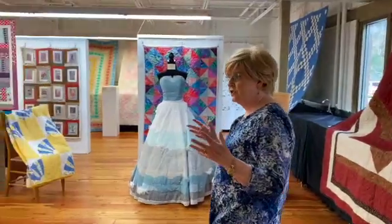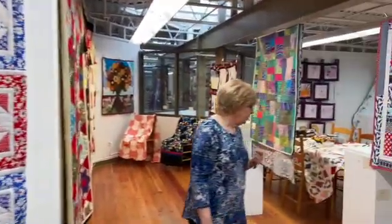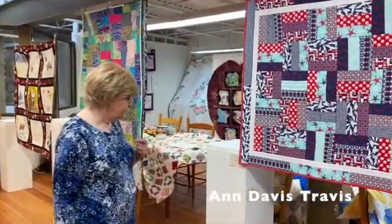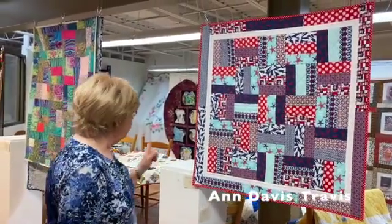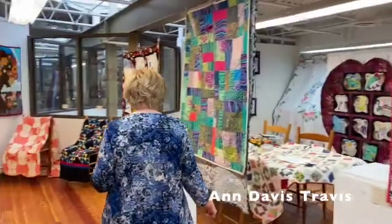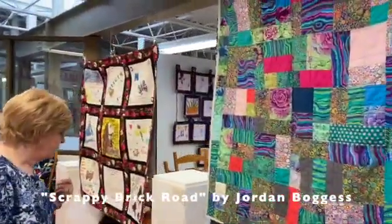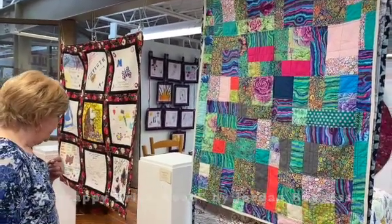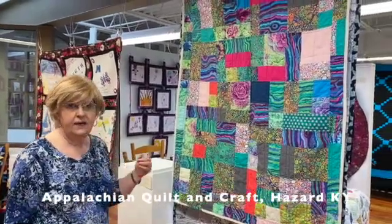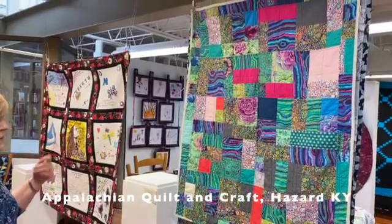This is the largest display room of the quilt show. This small quilt is blue, red, and turquoise. Ann Davis Travis quilted this. Next we have Scrappy Brick Road by Jordan Bogus, and all materials made from Appalachia Quilt and Craft. That is a store in Hazard. Beautiful colors.